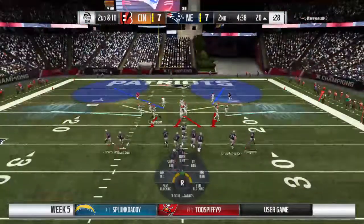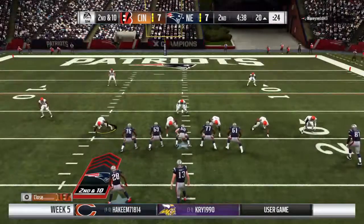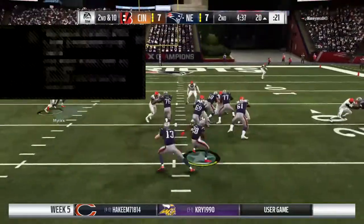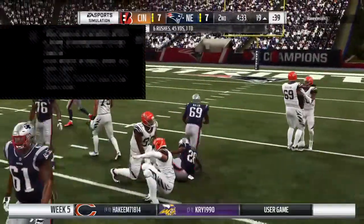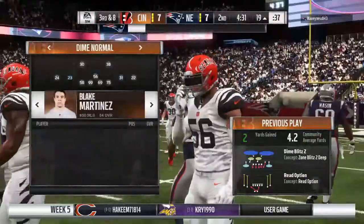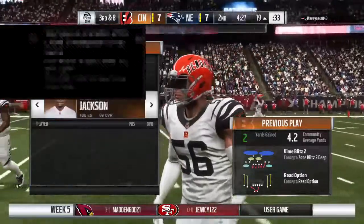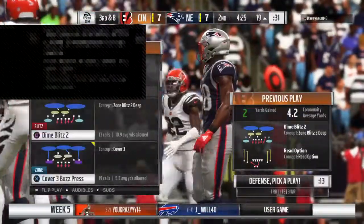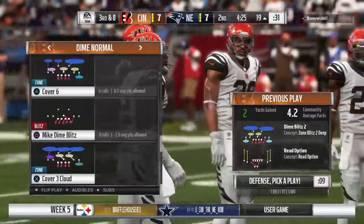After the incompletion, here's 2nd and 10 from the 20. They'll run it now out of the gun. They'll get it inside the red zone, but only for a couple down to the 19. I know the scouting report on him is that he doesn't possess the eye discipline to be an elite linebacker, and what that means is his ability to read, react, and make a play. But on that one, he looked like one of those guys.